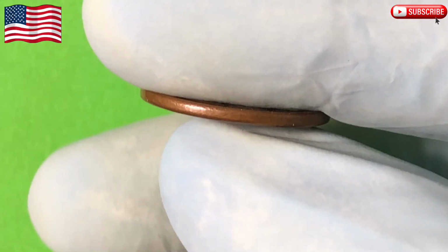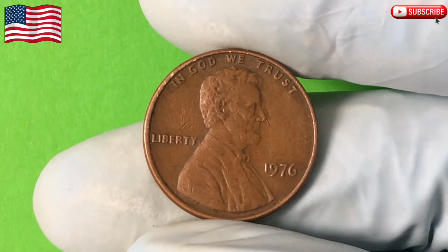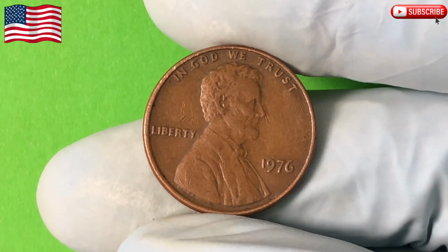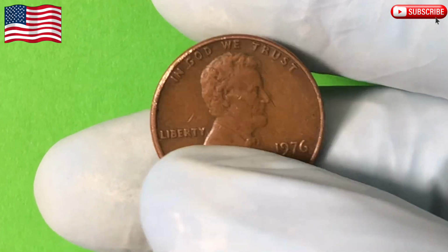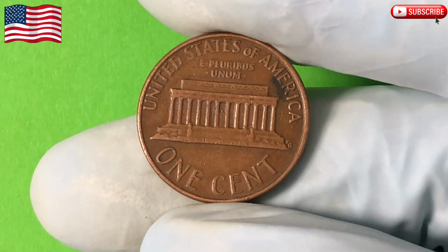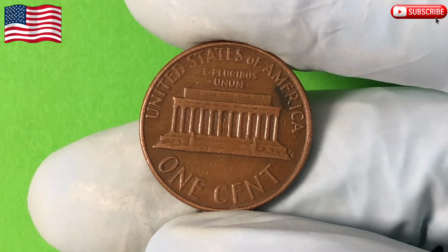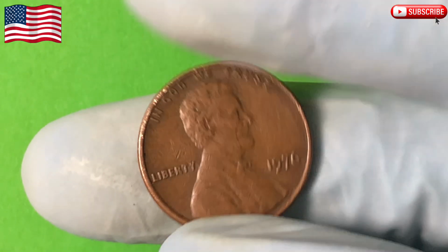San Francisco Mint, S mint mark. The true gem in the 1976 penny collection is the San Francisco minted coin. The S mint mark on these pennies signifies that they were part of a special set issued primarily for collectors. These coins, especially when found in proof condition, are highly sought after.